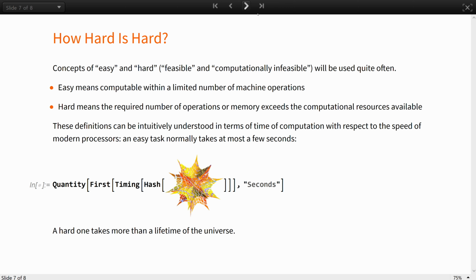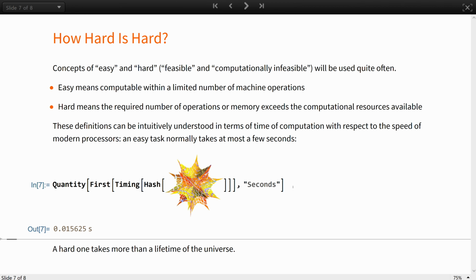Throughout this course, concepts of easy and hard, or computationally feasible and infeasible, will be used quite often. Easy means computable within a limited number of machine operations. Hard means the required number of operations or memory would exceed the computational resources available to humanity. These definitions can be intuitively understood in terms of time of computation with respect to the speed of modern processors. An easy task normally takes at most a few seconds, and a hard one takes more than a lifetime of the universe, as in the example before. These terms have a formal definition in complexity theory, but for the scope of this course, a practical understanding will suffice.